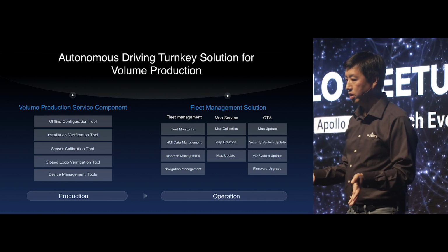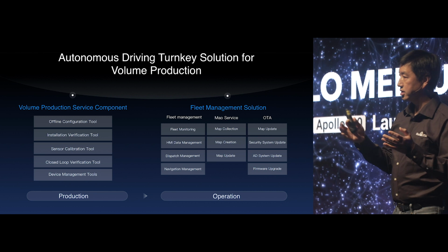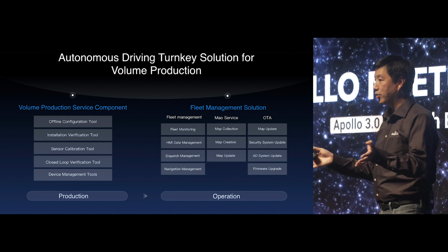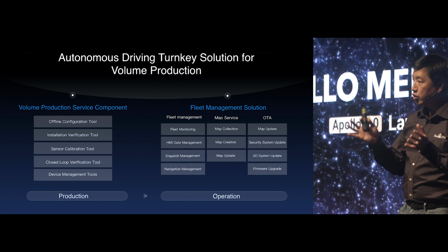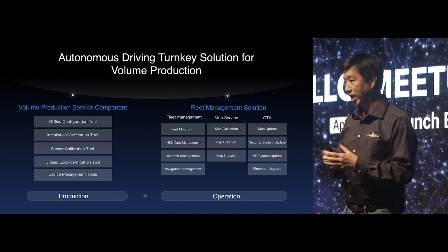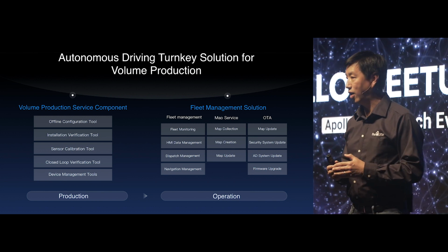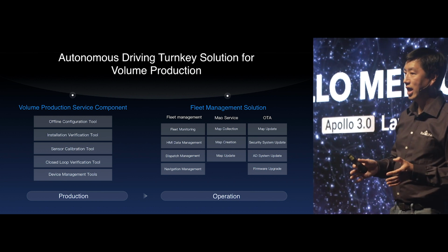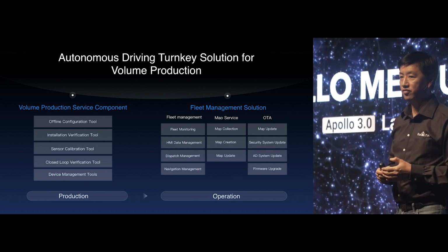Apollo 3.0 not only provides those turnkey solutions and the upgraded architecture, we also add lots of new features into the open platform. Next, I would like to invite my colleague Jingao to give you more details about the new fantastic features we add to the open platform.